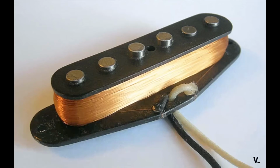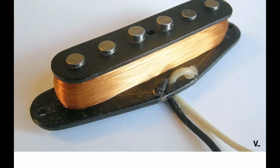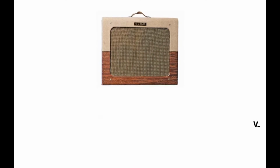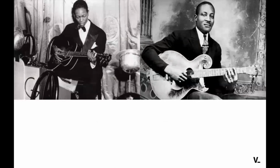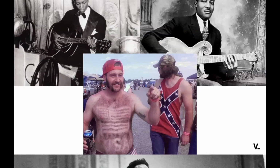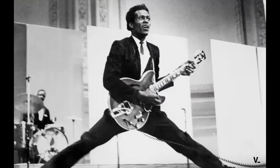You take 6 of those pole magnets and you wrap them all in thousands of winds of very, very fine copper wire, and you space them out so they sit right under the guitar strings. You've got yourself a pickup and you have yourself an electric guitar, and you plug that into an amplifier and it amplifies the signal. This was revolutionary for jazz and for blues and also country music. And all of these things melded into rock and roll in the 50s, and it got loud.